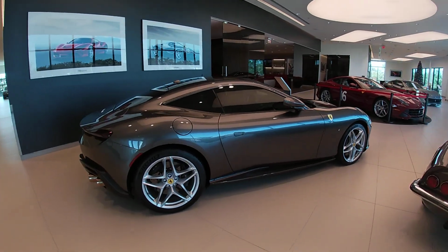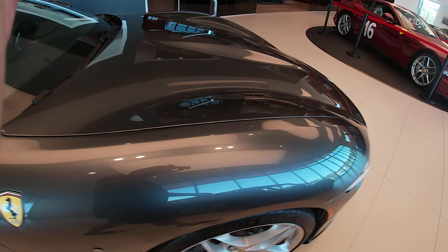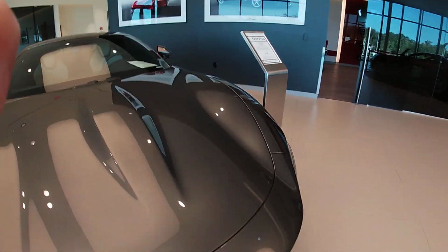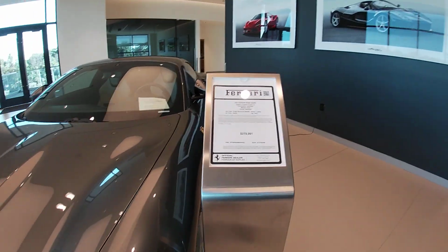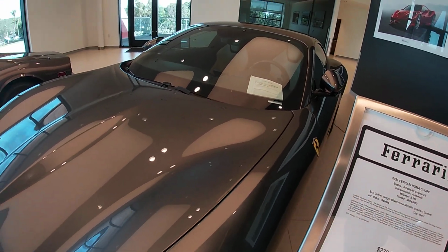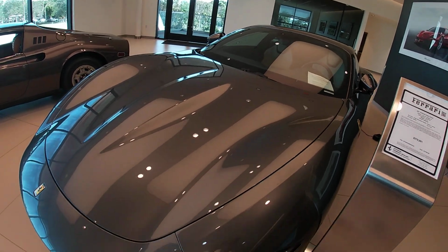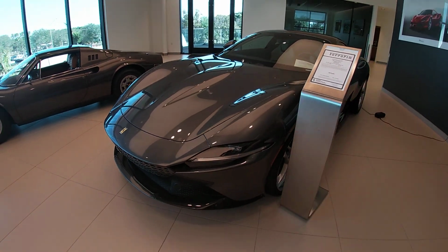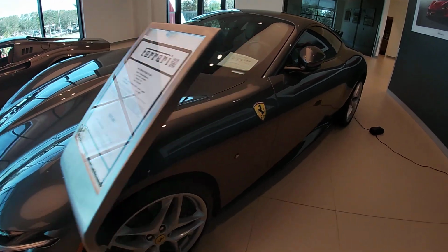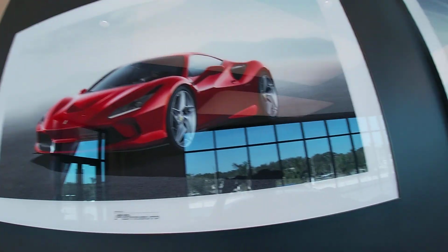Another Ferrari Roma here. Want to see how much it is? Of course you do. You know you do. And again, for a driving review of this one, just Google Drivin Ivan. 280,000, 2021, only 8,218 miles. Grigio Silverstone Metallic and Sabbia. Want to see what Ferrari calls a Sabbia colored interior? Of course you do. Kind of a light tan. Very pretty.